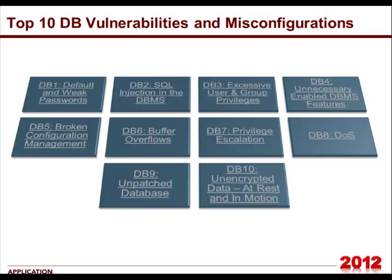So continuing along these lines, our team Shatter, our security research team, they've gone out and they've looked and culled together the top 10 database vulnerabilities and misconfigurations that folks should be worried about. We've sort of taken a page out of the OWASP top 10 book here. We like that methodology a lot. And we've constructed a top 10 for databases. So let's spend a little time walking through the database top 10.